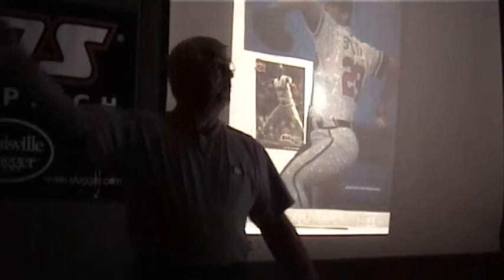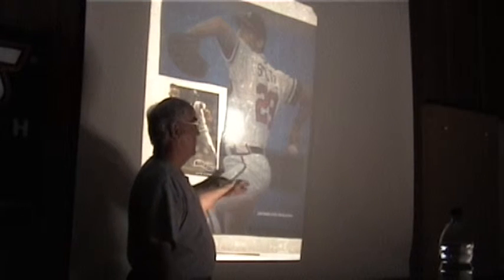Now here's a guy, and I don't have the photo with me, but John Smoltz has thrown from two different angles in the major leagues because of arm problems. He used to be more over the top, had arm problems, dropped his arm slot a little bit, to take pressure off after surgery and rest.